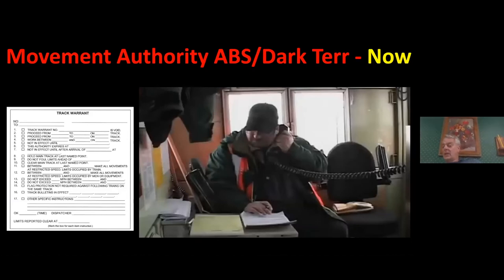Done in the early 1980s, again, and that's one of the things that allowed the depot agents and tower operators to be done away with: the evolution to the track warrant from the train orders, timetable train order operation.